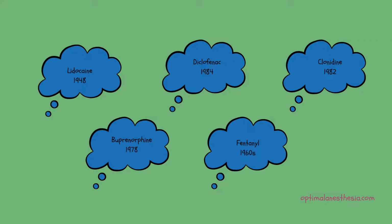Clonidine, hitting the scene in 1982, offers a calming effect and is available in various strengths, making it a great addition to the anesthesia toolkit. Don't forget buprenorphine, introduced in 1978. It's your steady companion, providing gradual pain relief over several days. And last but not least, fentanyl, from the 1960s. It's like the marathon runner, slowly reaching its peak effect over a couple of days.